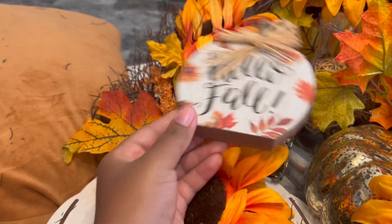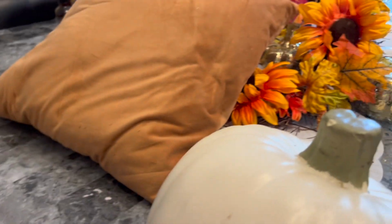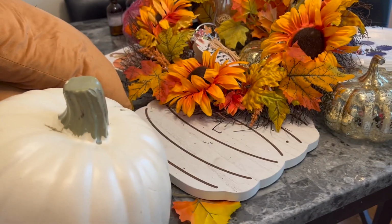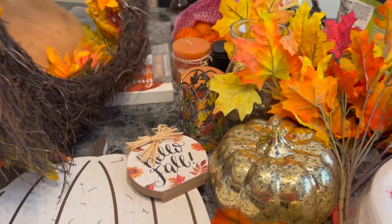Just this little cute hello fall sign. I had two pillows that aren't fall pillows, but they're giving fall vibes, so I need to put those in the washing machine. And that's everything I got from last year for fall. So I don't think I'm going to be doing a whole lot of decorating.